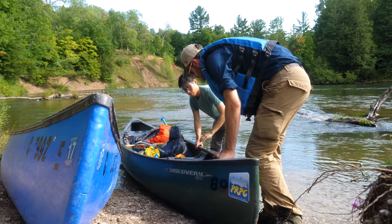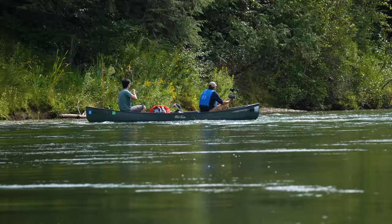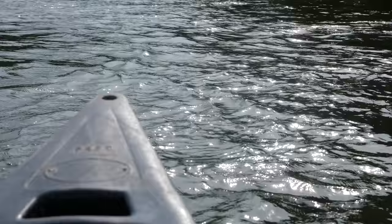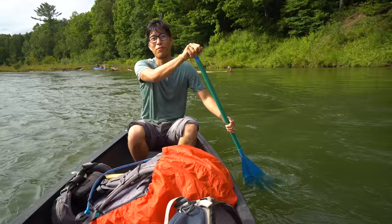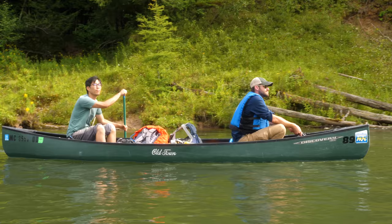After goofing around like fools on land, we got back in our canoes and proceeded to goof around like a bunch of fools on the water. Feeling pretty good. Yes, we are. Oh, let's go over there. Someone's vaping really hard over there.